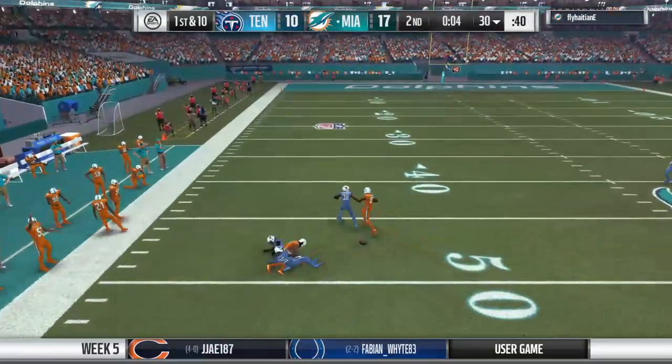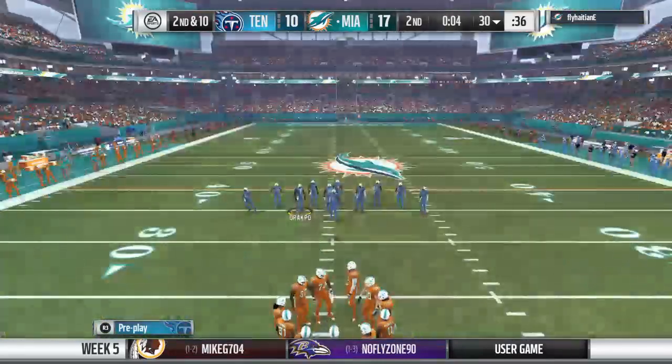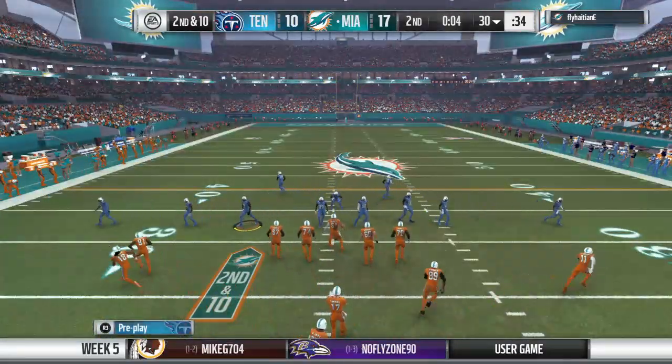Of course. You got to keep throwing it to him. He keeps making plays. And you see the clock almost empty, so this is likely the last play in the second quarter.